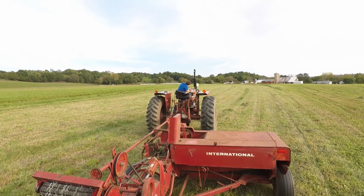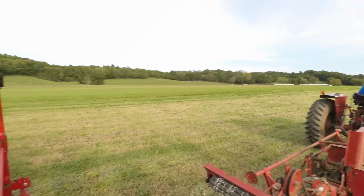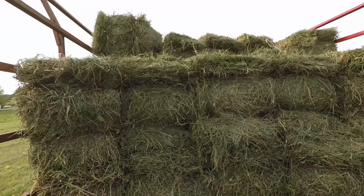Last row's almost there. Last row's right up there. We've got almost a full load of bales.